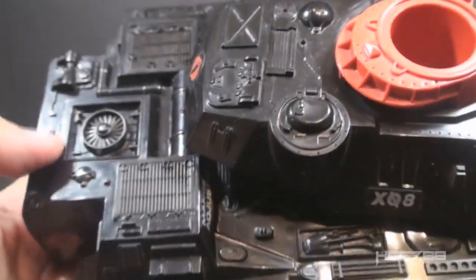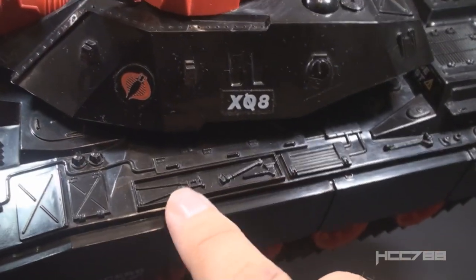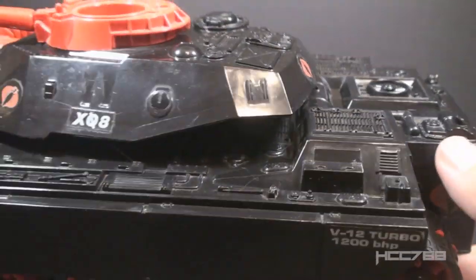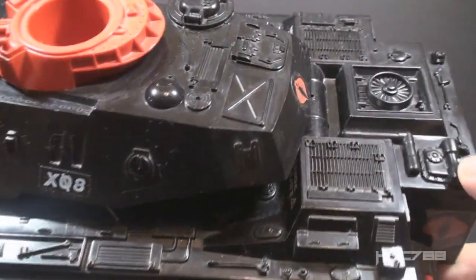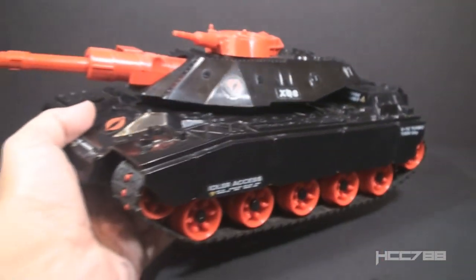We have some vents and a turbine here in the back, swinging around to the other side. We have another tray with some tools, looks like a bolt cutter and a wrench, and just a lot of amazing detail. The detail was the best part of the Mobat, and it's probably the best part of this vehicle as well.